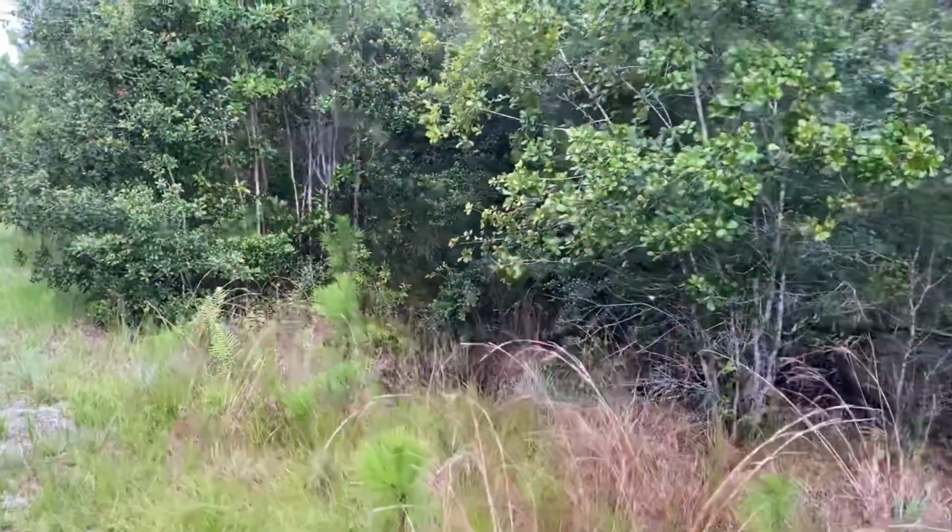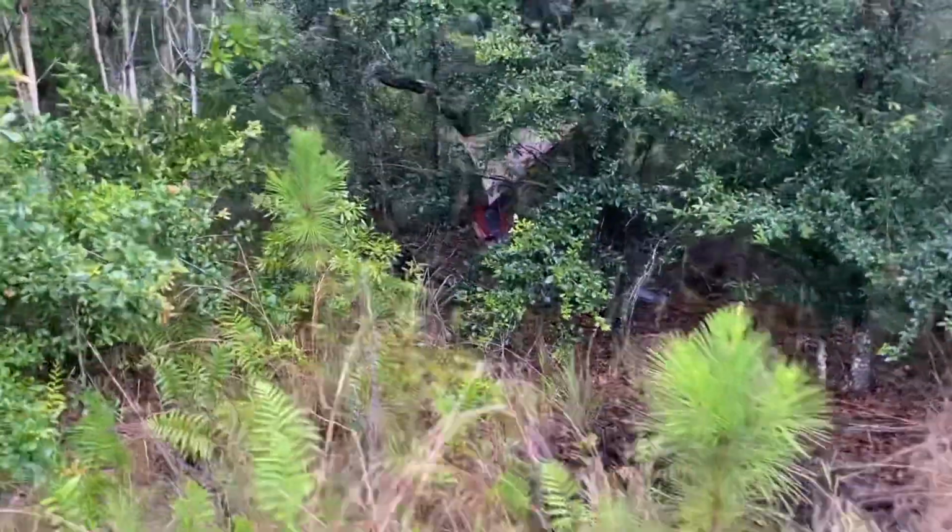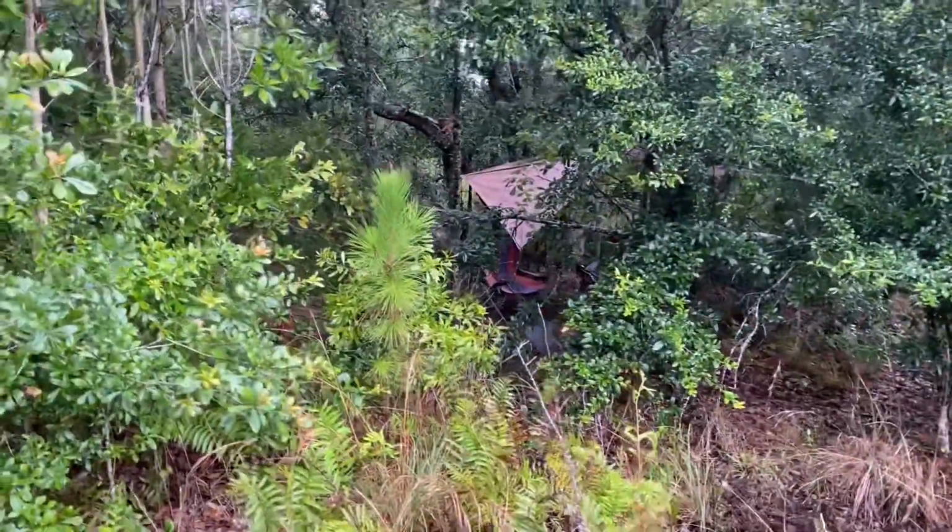The rain has stopped for now. We're moving further in to see if we can find a spot off the trail to set up and get an actual campsite going. So we found a spot to set up a more permanent shelter. It's not very far from the trail at all. You can very obviously see it from here. But these woods are pretty dense around here.